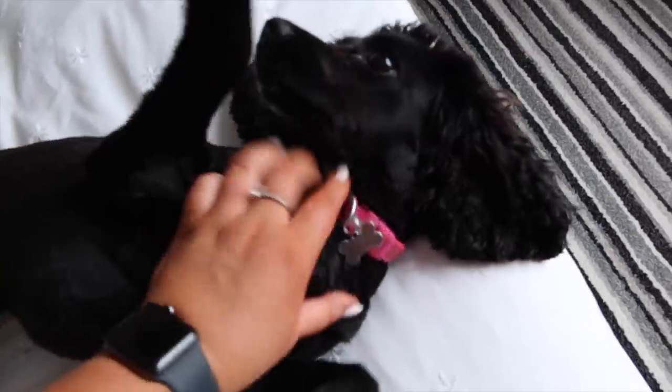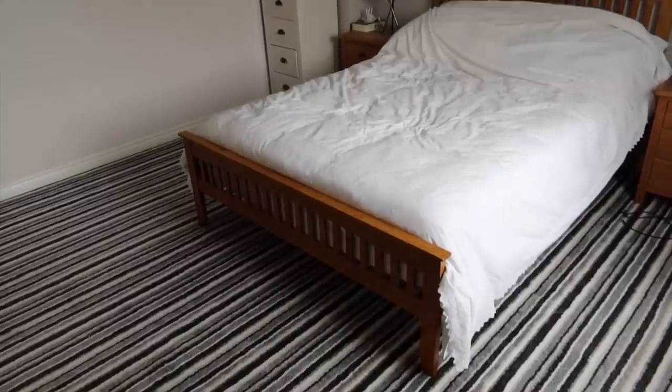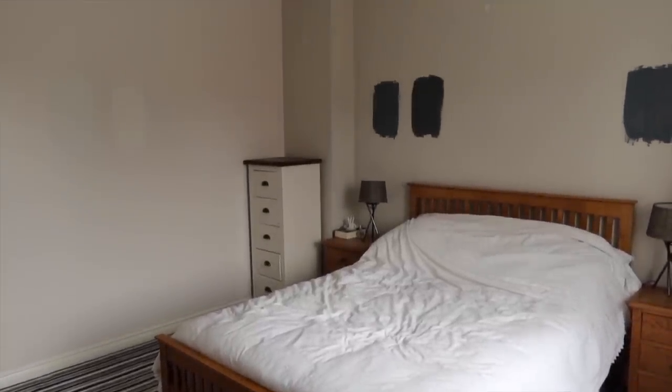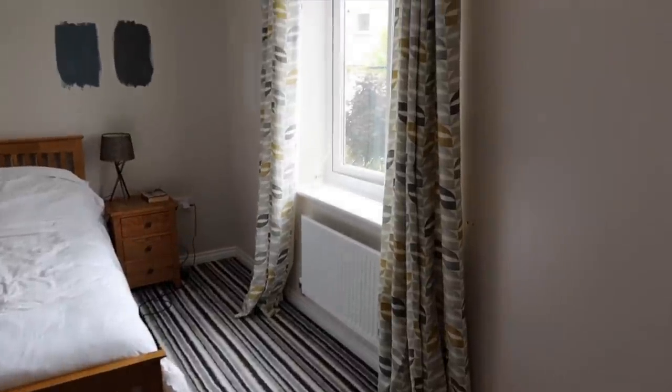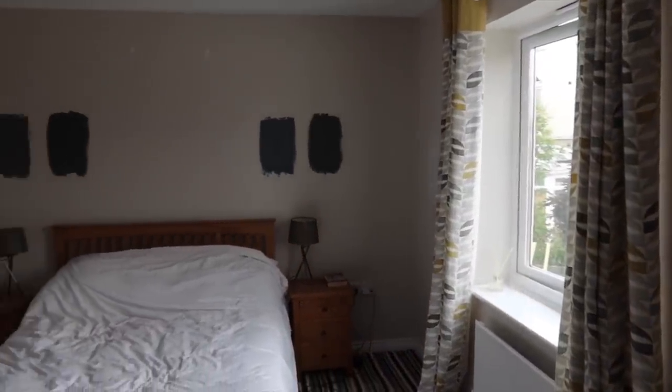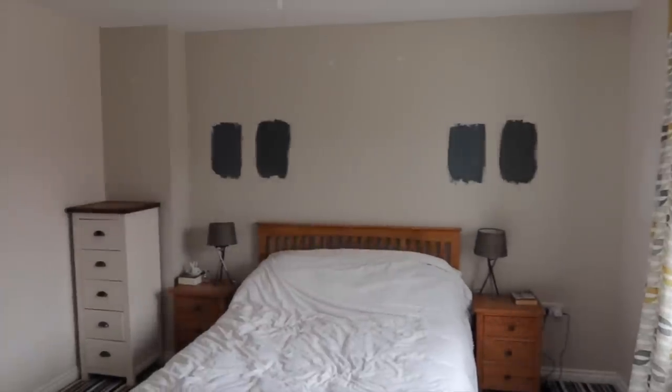I've said quite a few times before that they're going for more a slightly Scandi vibe, but a little bit more homely. In the bedroom in particular, I wanted to add a little bit more of a glam vibe as well. I wanted it to feel like a little boutique hotel.